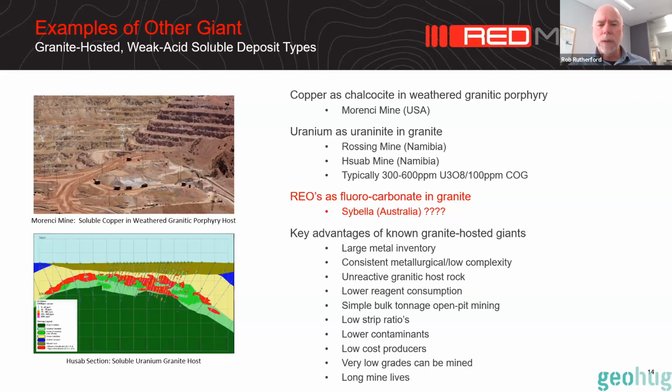Uranium, probably the thing that we can compare it to geologically, is the uranium as uraninite in the granite-hosted soluble uranium mineral deposits in Namibia. This is the Rossing mine and the Husab mine. These typically mine sort of 300 to 600 ppm uranium oxide, and the cutoff grade on these things is about 100. So they're, again, easy to dissolve ore minerals hosted in a non-acid consuming granite, and that allows you to mine to these low grades. And we think we've got something similar, but in the rare earth space, because we've got these soluble ore minerals and we're hosted in a low acid consuming granite.